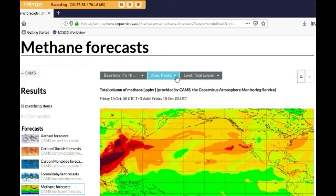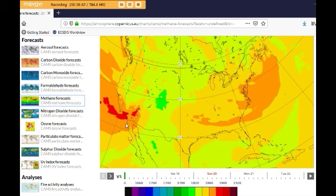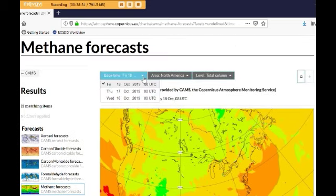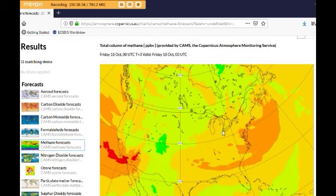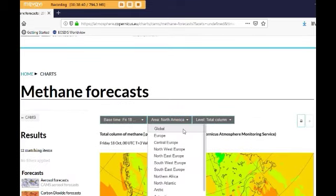So if we zoom in to North America now, we can see that's over Southern California. But it's a whole wave that's coming in, how it's spread out. That's the first time I've seen red though over North America. So this is very disturbing to me. While we're here, let's go back to global.